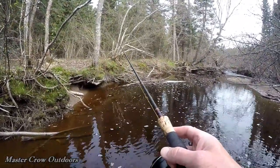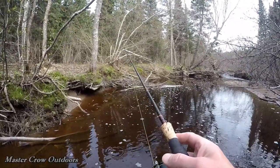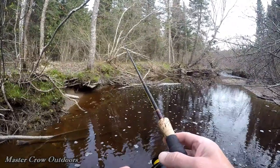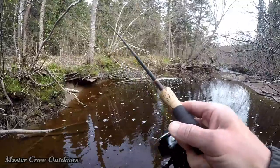That is at the bottom. That's what I love about braided line. You can feel every little tap. Oh, there was a tap there, guys. That's definitely a fish. There it is. Got him.